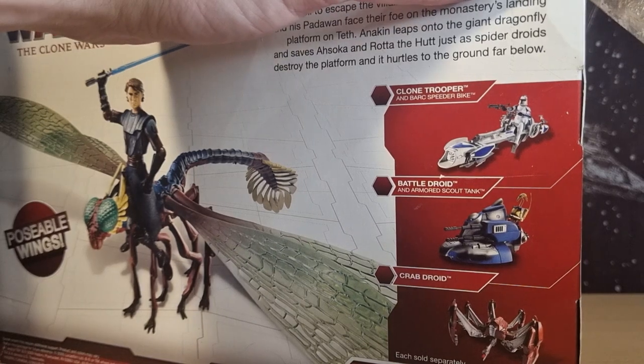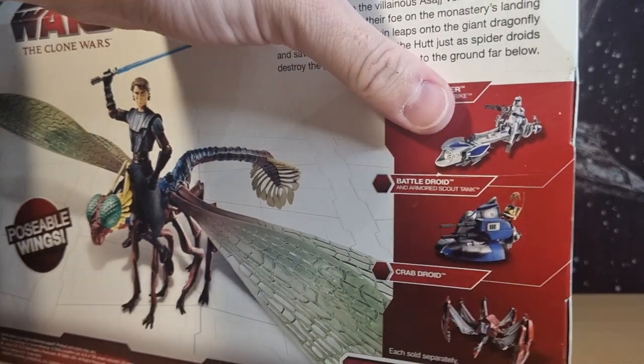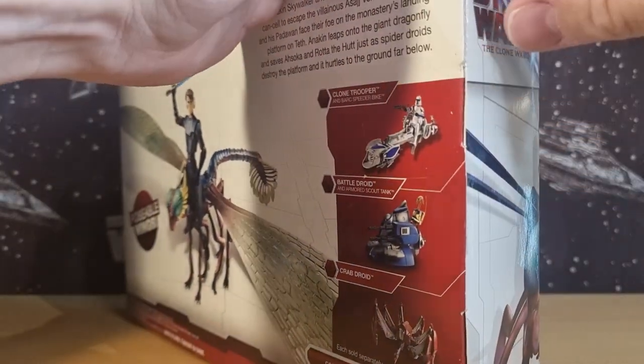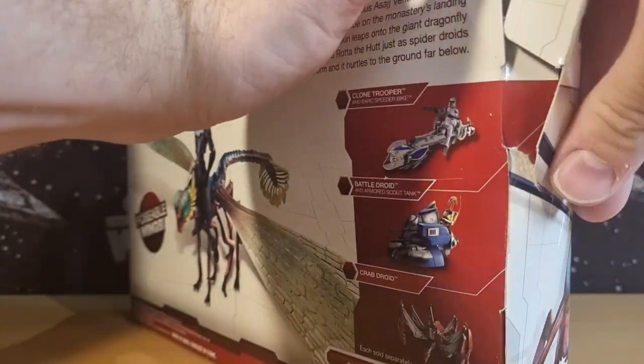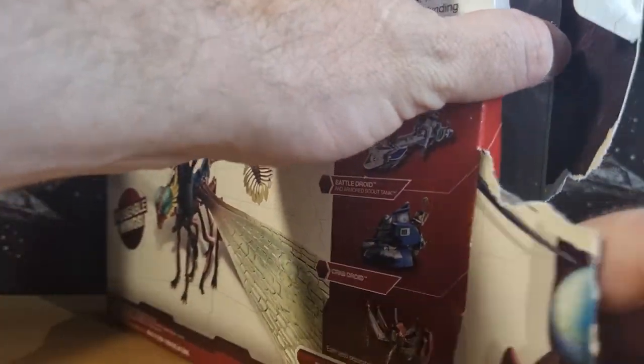Very, very excited. This is a little piece of Clone Wars action figure history. Like I've stated, that's why I'm doing this weekly series. It's one of my favourite lines of all time.